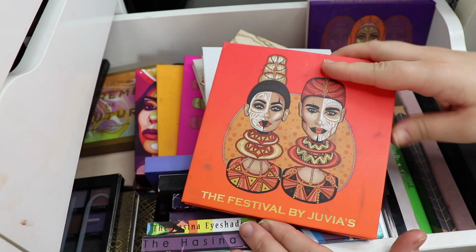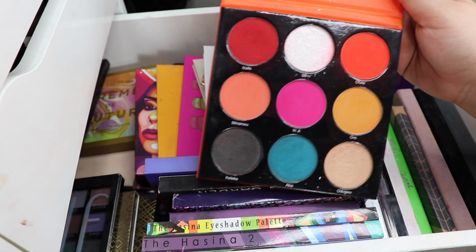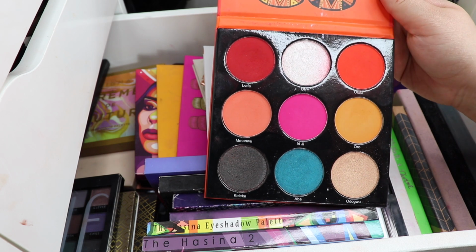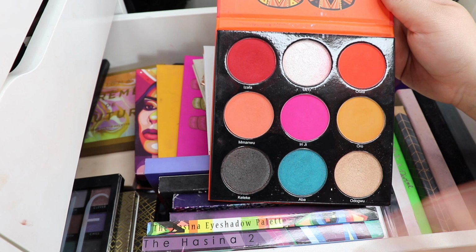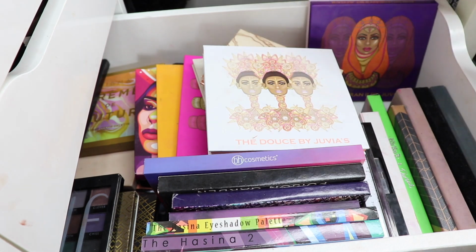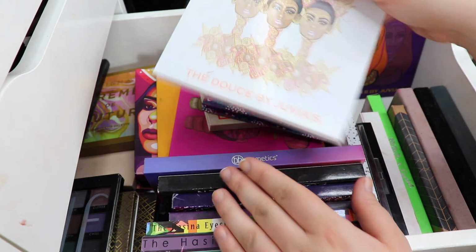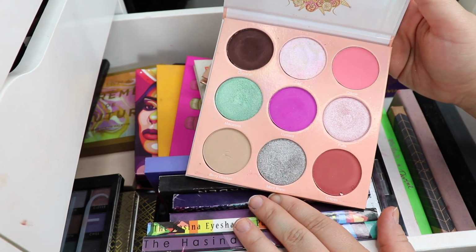Then we have the Festival palette. I do like this one, but it's probably one of my least used. There's something about it. I think that it is the black background or something that's throwing me off. So yeah, I don't really know. And then the Douce palette, or the Douche palette that I would have liked to call it. It's very, very pretty.